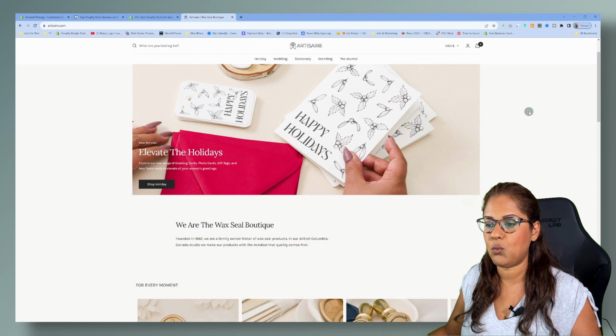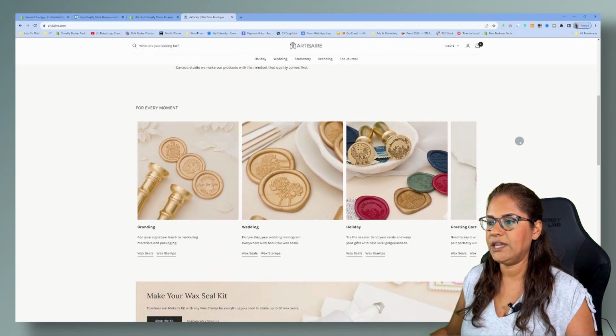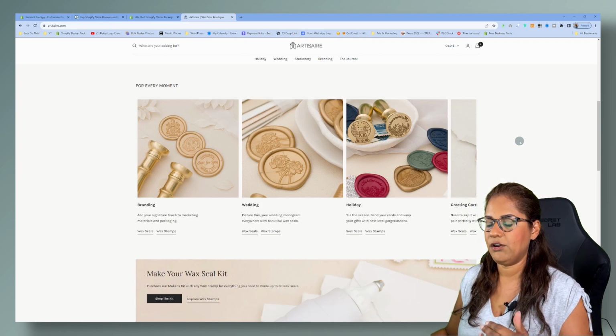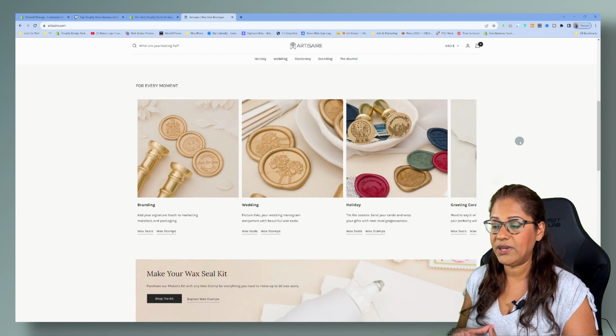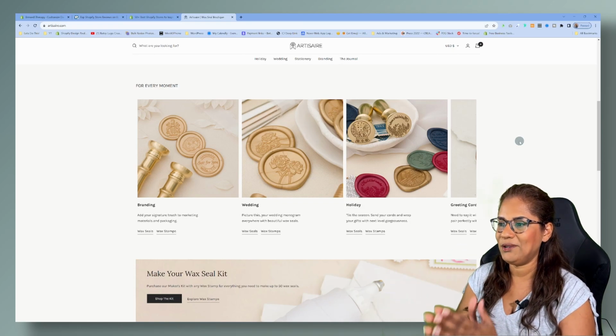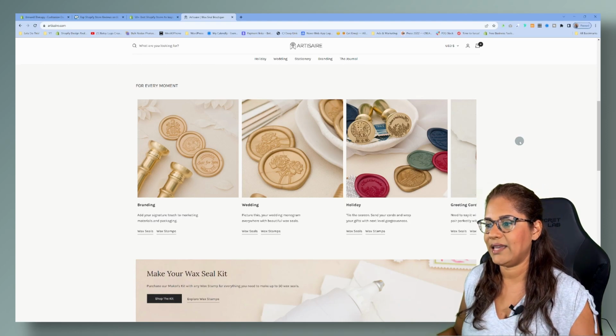So we are the Wax Seal Boutique. Okay, awesome. And so we come down here and we see again, more beautiful images of their products. And again, one of the things that you can look and copy is the image sizes. You see how they're all the same size, right? So that's really important when you have a grid like this, that all the images are the same size, right? So that is really beautiful.